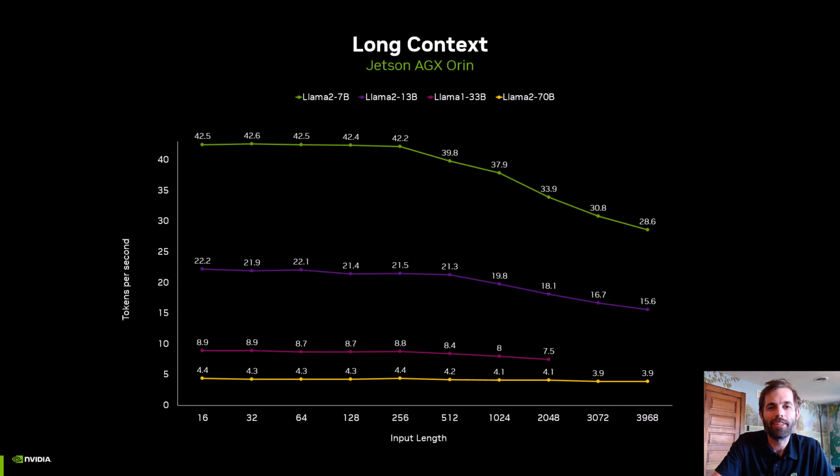Likewise, here's a look at the token generation speed and how that varies with the input length. That does decrease slightly as well once you get up into the higher token lengths. So that's something to account for as well.